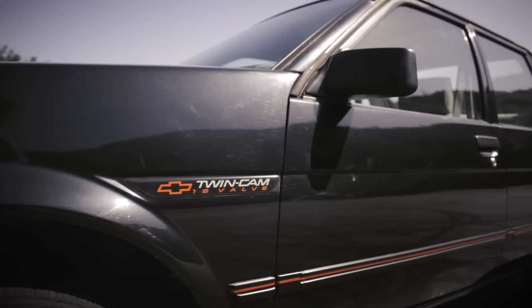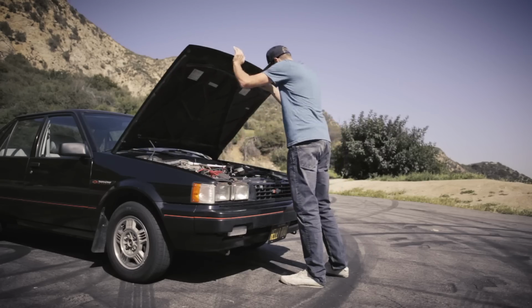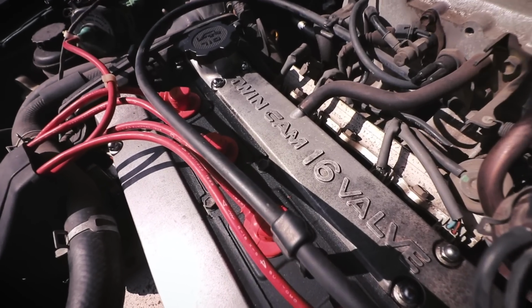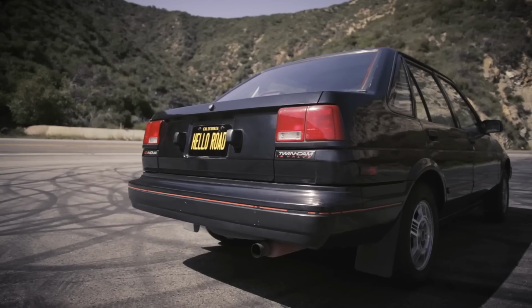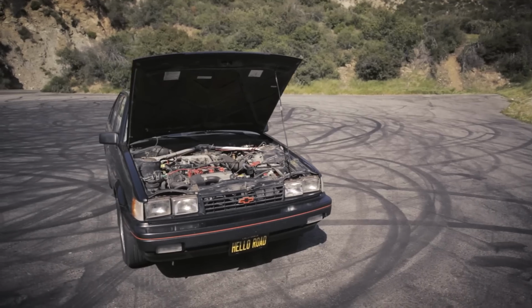So what makes this Nova Twin Cam special? Here's what you get over a base model Nova. The Twin Cam came with Toyota's renowned 16-valve 4A-GE motor with dual overhead camshafts and a ridiculous 7,500 RPM redline. Endowed with 110 horsepower, the Twin Cam far surpasses the paltry 74 horses found in the base Nova.